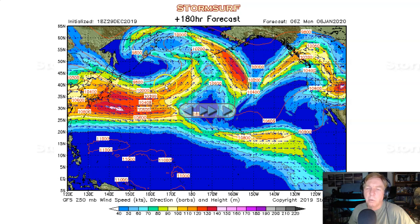The jet sort of unwinds or unzippers and starts splitting over the eastern part of the Pacific, and that doesn't do a whole lot to support gale formation. All right, let's go take a look at what's going on at the surface.